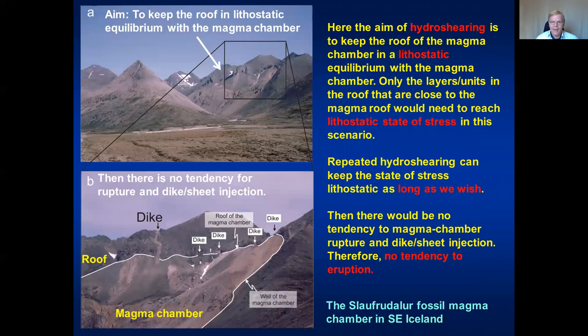So the basic idea, as I illustrate here in A, from a fossil magma chamber in Southeast Iceland, Sleipnerdalur, is to keep the roof in lithostatic equilibrium with the magma chamber. If that is the situation, then as we see here in B, there would be no tendency for magma chamber rupture and injection of dikes like we see here. So if we can keep the state of stress through hydro-shearing close to lithostatic in equilibrium with the magma chamber, even if the chamber is expanding, then we would prevent magma chamber rupture and therefore dike and sill injection.